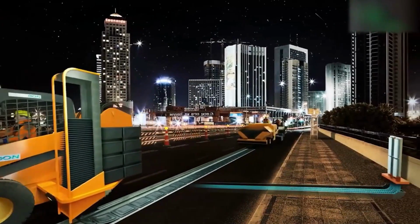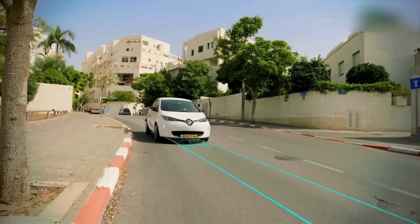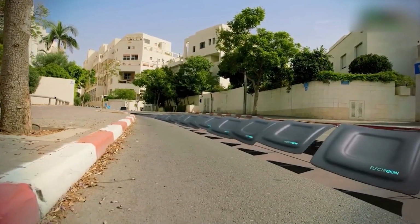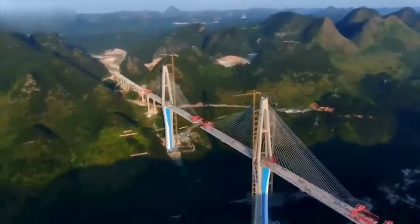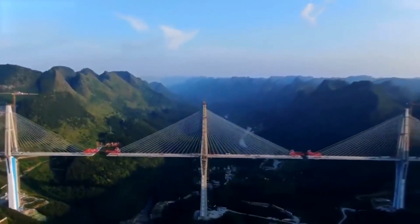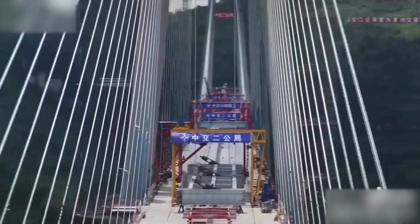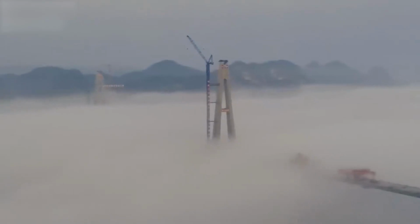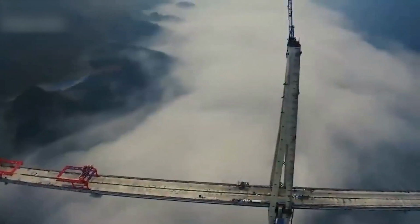Other roads have been developed that charge electric vehicles while they're on the move. They place special coils under the asphalt that transmit energy directly to the car batteries. Bridges are getting smarter too. They embed sensors that warn of dangerous loads to avoid collapses. In the future, roads and bridges will not just be built, they will think, feel, and repair themselves. This will make travel safer and cheaper.